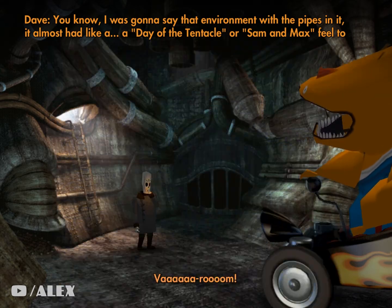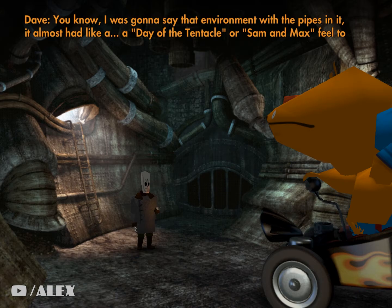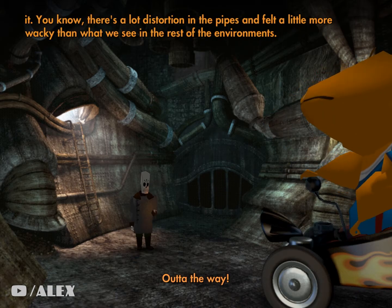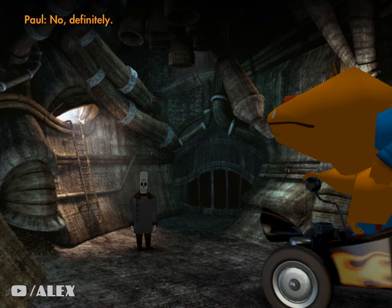I was going to say that environment with the pipes in it, it almost had a Day of the Tentacle or Sam and Max feel to it. There's a lot of distortion in the pipes, and it felt a little more wacky than what we see in the rest of the environments. No, definitely.